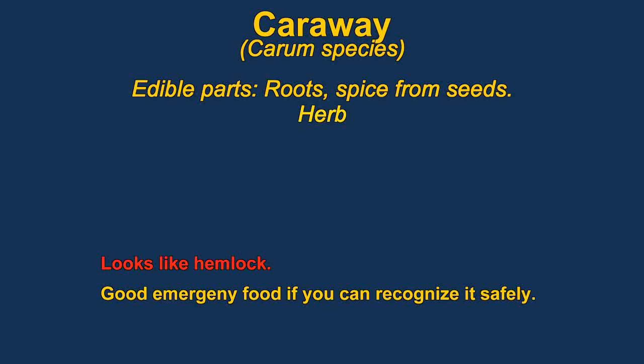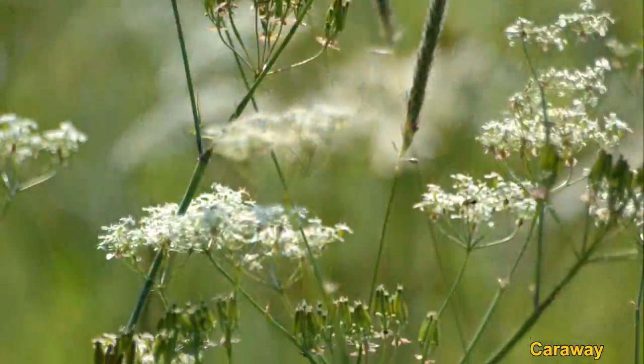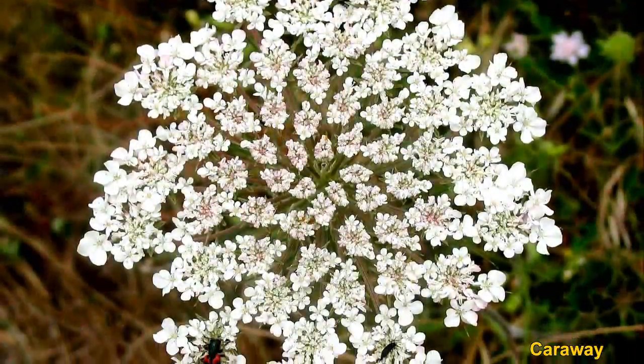Caraway has edible roots and seeds. The seeds are used as a spice. You need to be careful, though, in your identification. The plant strongly resembles hemlock. The plant is similar in appearance to a carrot plant.